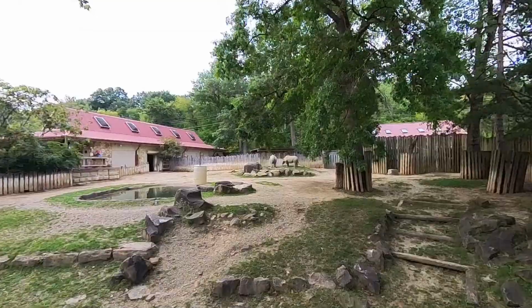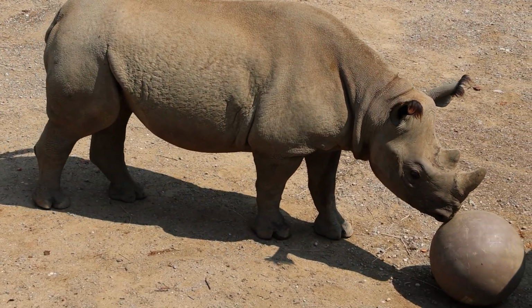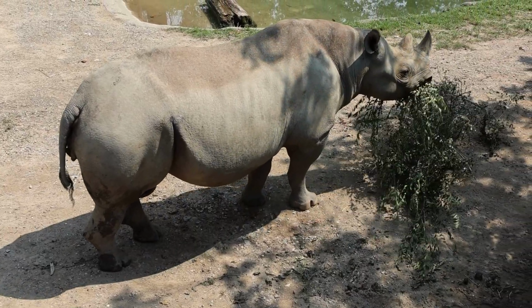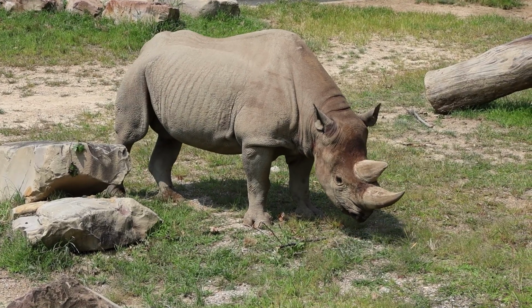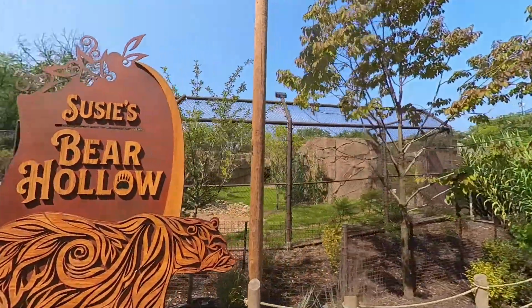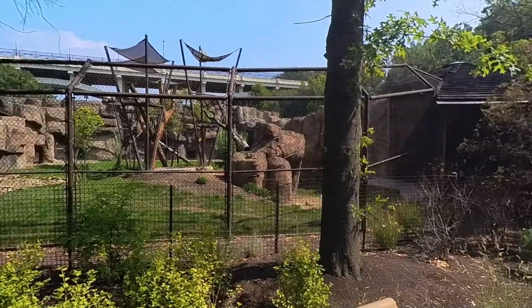This was removed in 2019 to construct the Rhino Reserve, which opened the following year and features the now critically endangered eastern black rhino, of which there are only about 1,000 left in the world due to poaching. In 2023, Susie's Bear Hollow opened, serving as a playground for youngsters to get treetop high alongside Andean and sloth bears.